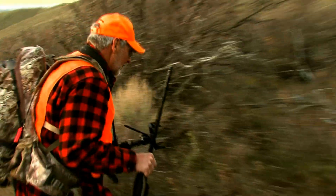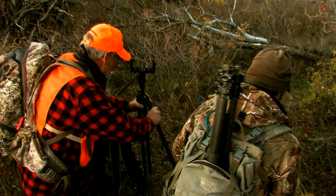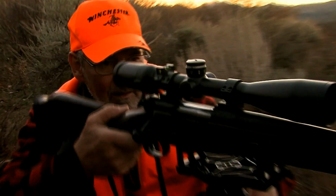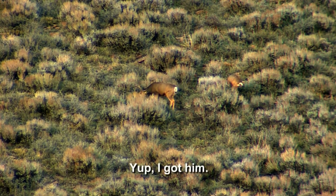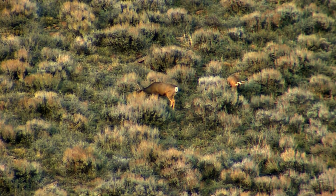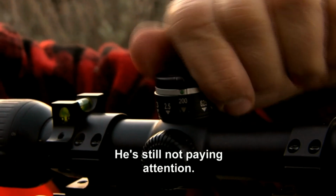So we dropped down and basically got set up. I got a Winchester rifle with a ballistic scope from Swarovski on it. I've done my homework at home on the range, so I said yes. Yep, I got him. Exactly 370 from right here. Still not paying attention.